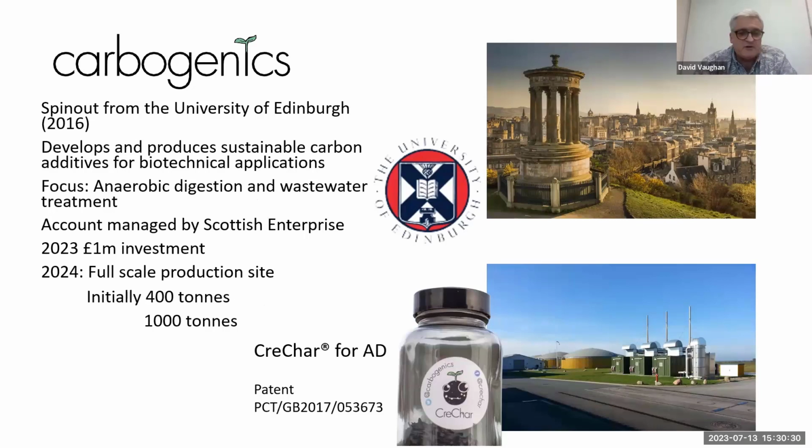I sometimes forget that some people might not know what anaerobic digestion is. It's basically the conversion of biomass, organic materials, into biogas, which can either be upgraded and put into the gas grid, or can be burnt to produce electricity, which can then also be put into the electricity grid.